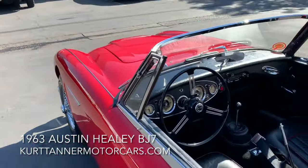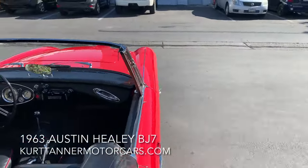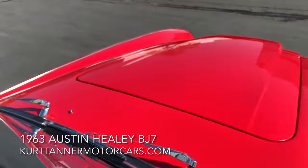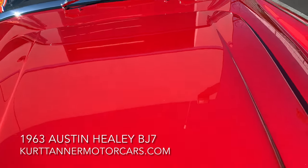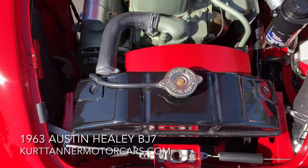Let's look at the engine bay. You'll be quite impressed with the engine compartment on this car because I don't even think it's shown any age whatsoever. This is probably one of the best preserved cars we've seen that's come back to us for resale. So I just took it for a lovely drive there. Let me show you the engine compartment. Yep, so there's the engine bay. I mean, it's just crisp, brand new.